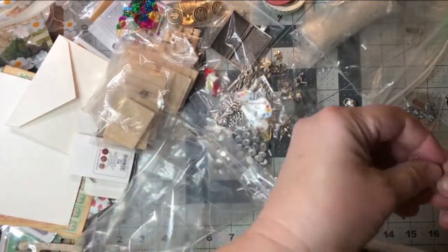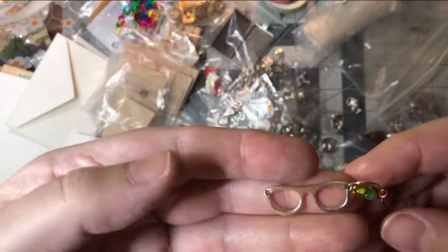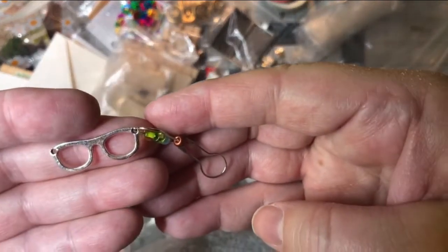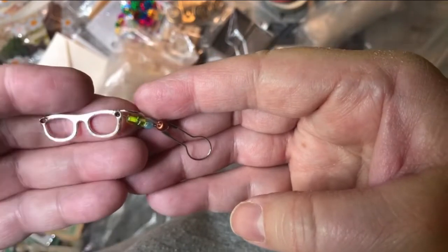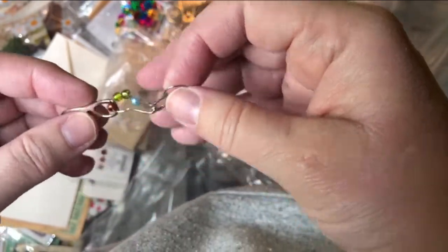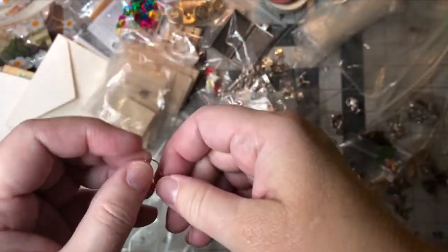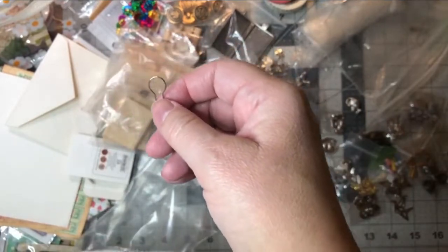Oh yeah, there's one more thing. See, I've already used these. I've already started using this stuff. I got these little glasses. Isn't that a cute charm? So these are actually going on the side of a page. So I've got an eyelet. Do I have the page handy? Yes. Okay.